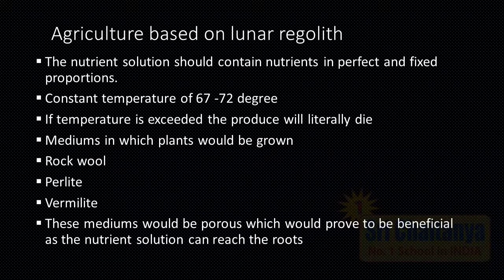Mediums in which plants would be grown include rockwool, perlite, and vermiculite. These mediums would be porous, which would prove to be beneficial as the nutrient solution could reach the roots.